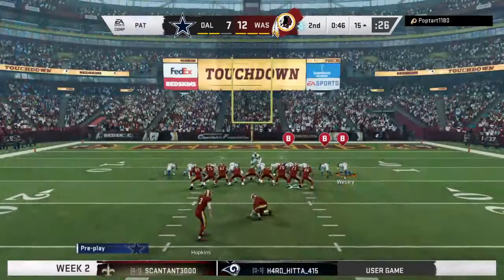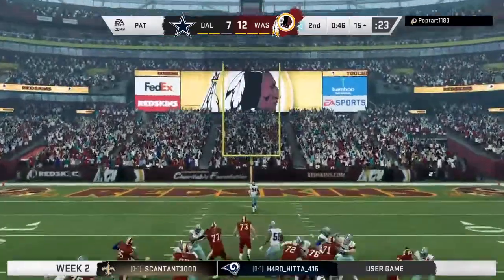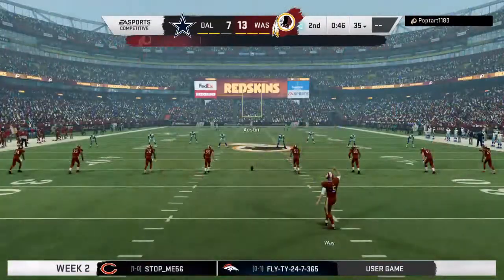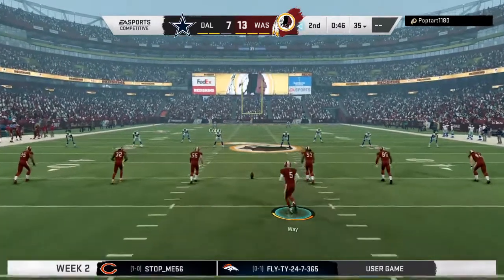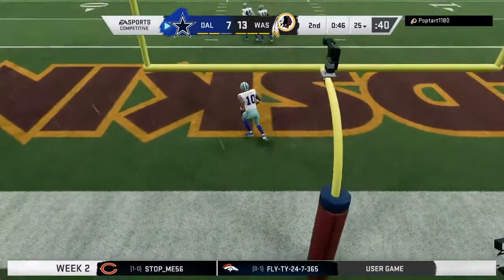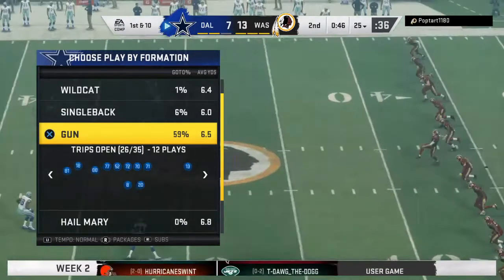Now it's Hopkins to add the extra point. And he atones for his miss the first time around as this one is up and good to extend their lead. Set now to kick this one away, and off it goes. And they will not get a chance to return this one as it's through the end zone for a touchback.